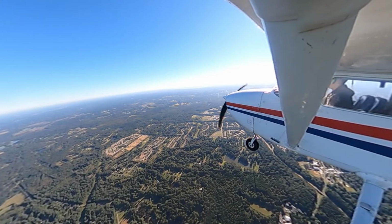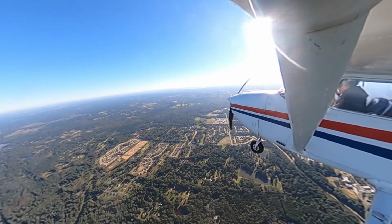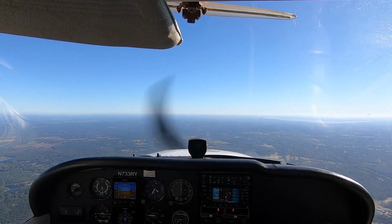Alright, so here we are set up over Jackson. Right there is Hawkins Field. Probably can't see out of our cameras here. Jackson, Mississippi, right over here on the right, and we're headed out over the reservoir, which is up north of Jackson in Madison County.